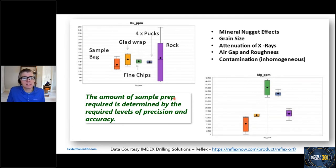So the take-home lesson here is that the amount of sample prep that's required is determined by what you need in terms of precision and accuracy for your project. In some projects, maybe you're doing quick and dirty, you're going to get her done, and your precision requirements are not as high. If you're reporting values to investors or a regulatory body, maybe you're doing brownfield remediation and you need to know that the soil has been properly treated, you might need higher levels of precision and accuracy. But that's driven by the project, and you can make those sample prep decisions based on the requirements of your project.